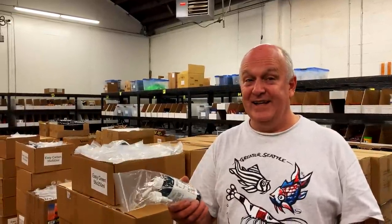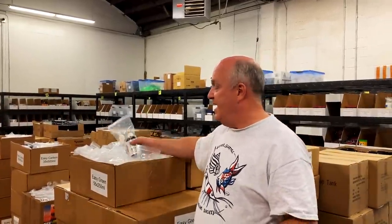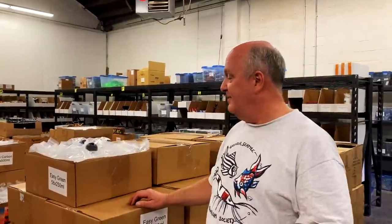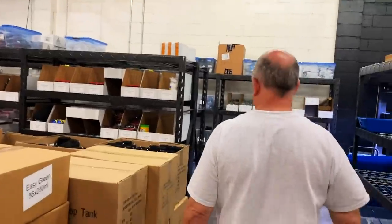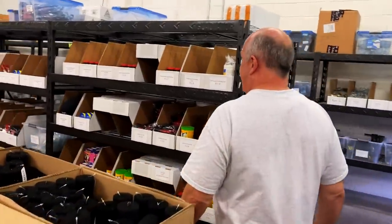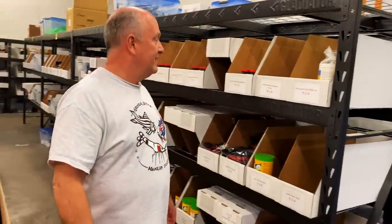Well, you've had the other Easy Green, but you haven't had the small bottle before. I haven't had the small bottle. But yes, lots of dry goods. Tons, not lots, tons. Now we're actually forced to make decisions when we want to bring in a product.